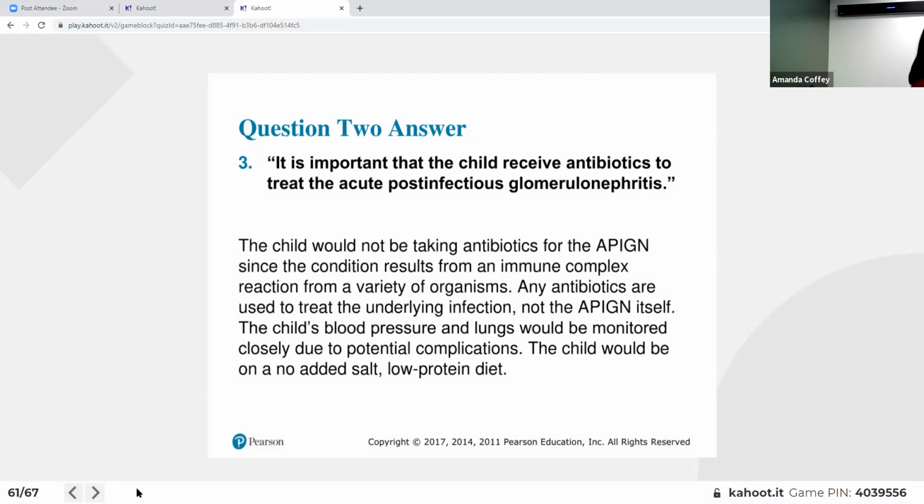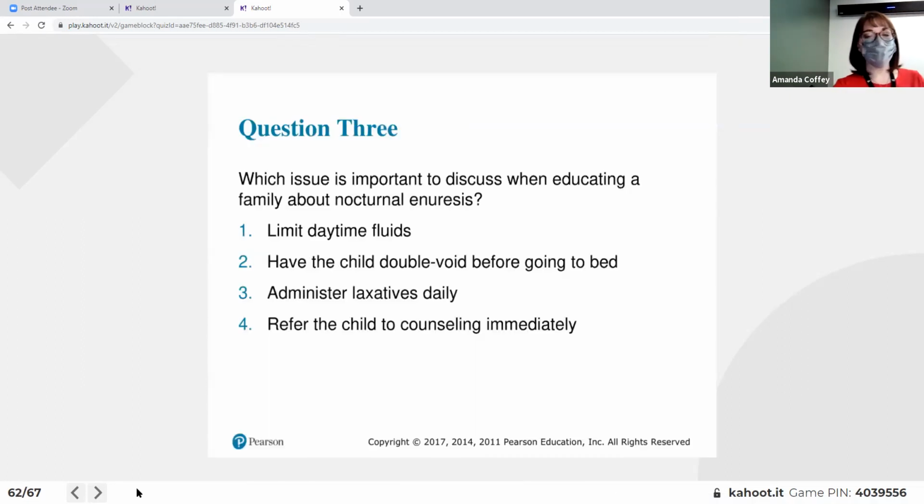So we do know, let's see what they say on there. This child would be on a no salt added low protein diet. Well, that's not what the book says, so we will email them about that. Good catch. Okay, so question 3. Which issue is important to discuss when educating a family about nocturnal enuresis?